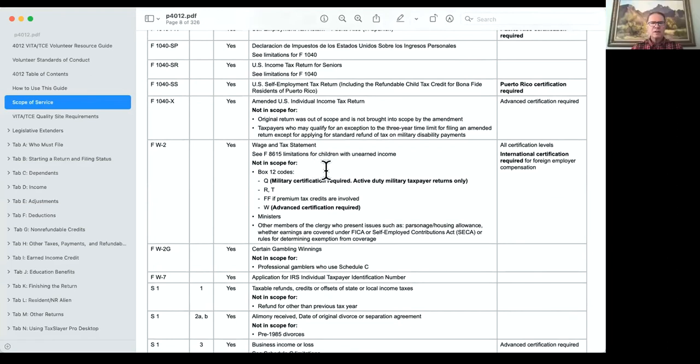Right. And the next page, I think it's the wage, and here's the form W-2. So on a W-2, it's not in scope for box 12 codes Q, R, T, FF, and W without advanced certification required. Well, code W refers to health savings accounts. If you see a W in box 12 on a W-2, you would know that that person has a health savings account. That's in scope for us if we have advanced certification. If we don't have it, if we have basic certification, we can't do it. If it's Q, military certification required. If it's an R or T, we can't do it.